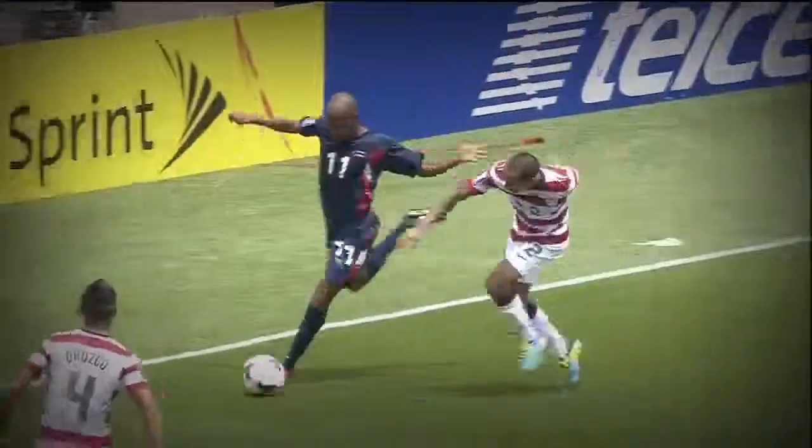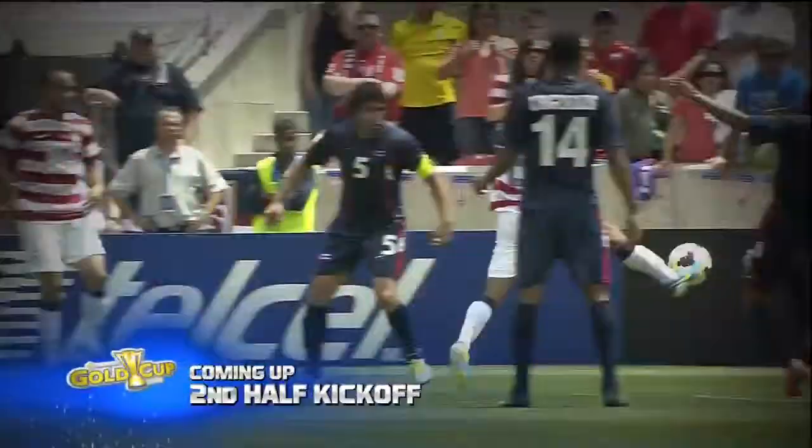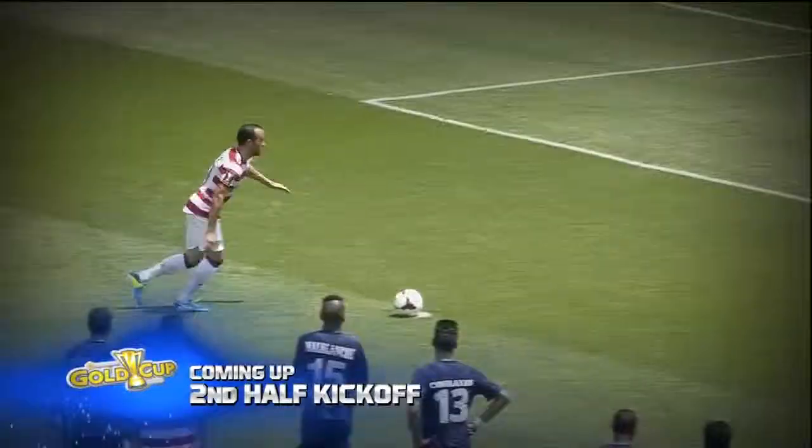Martinez, Ciprian scores! What a goal. Penalty kick for the Americans. Donovan for the equalizer. Easy.